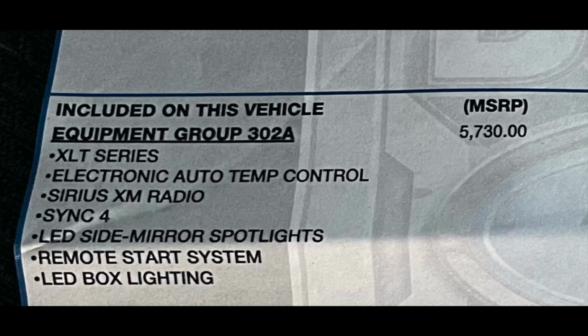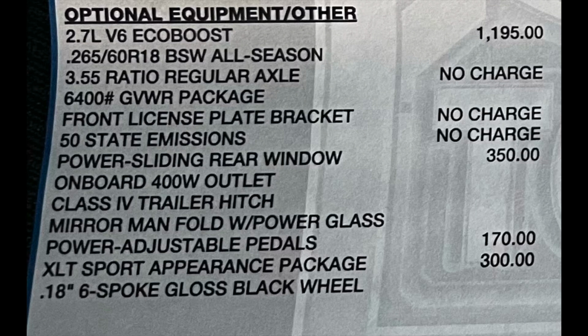Then you got the 302A package. So it's a $5,700 option. It's the XLT series. It's got the electronic auto temperature control, Sirius XM, Sync 4, which is awesome. The LED side mirror spotlights, remote start system, and then LED box lighting. The Ecoboost, the 2.7, is a $1,200 option. Comes with 18-inch 265/60 all-season tires, 355 ratio.